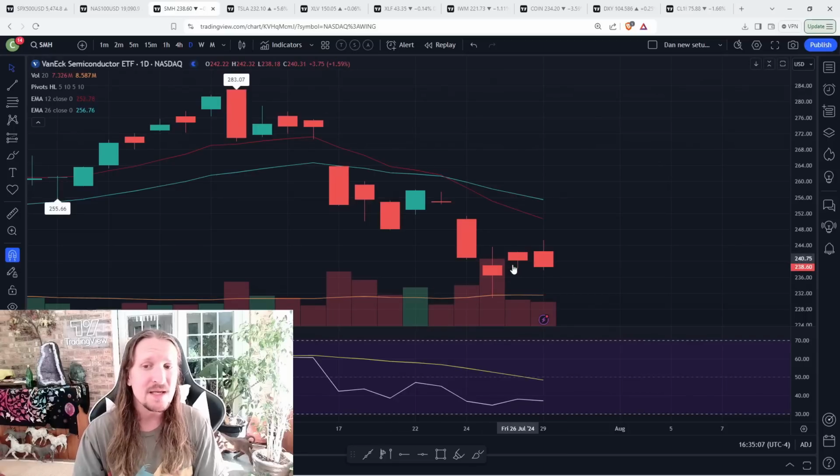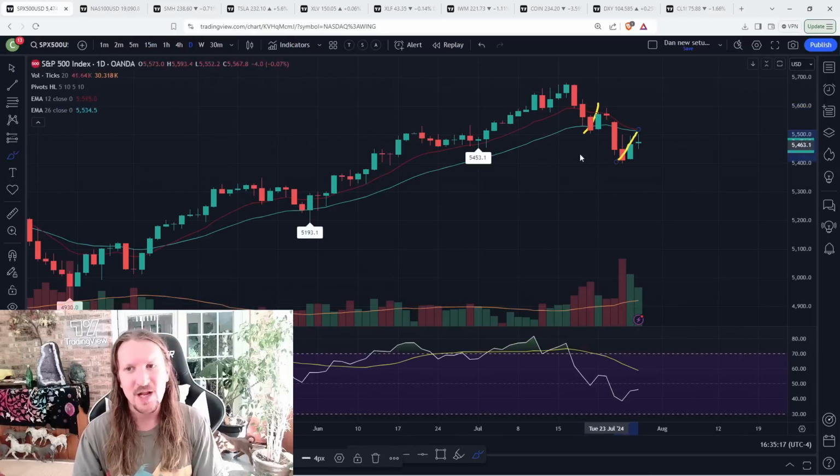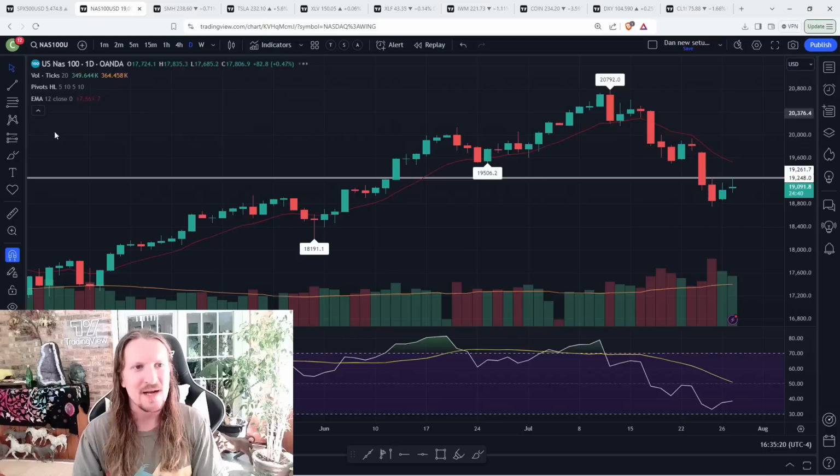SMH, potential daily bear flag. Today, SMH was weaker than the NASDAQ. It was a lead bear. And again, you want to compare to the previous bear flags. There's nothing different from these bounces right now to the last time we had these daily bear flags.